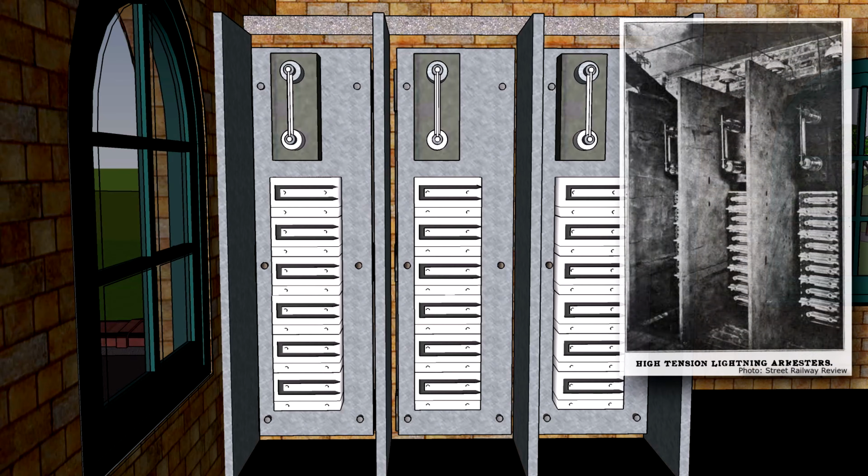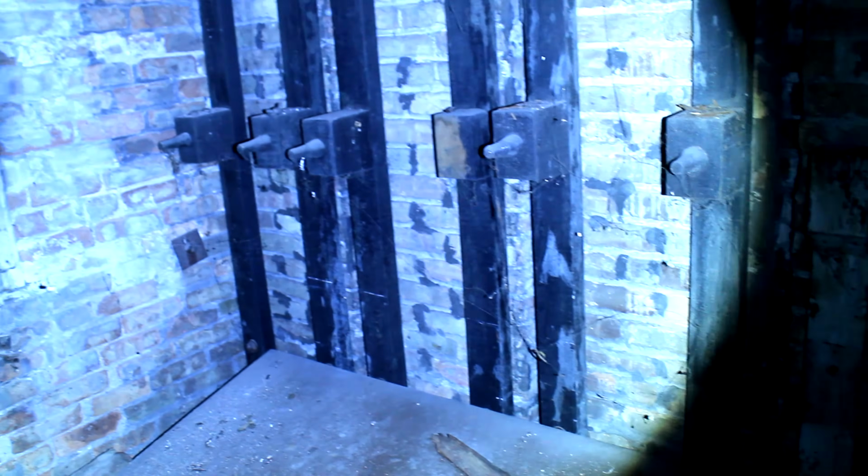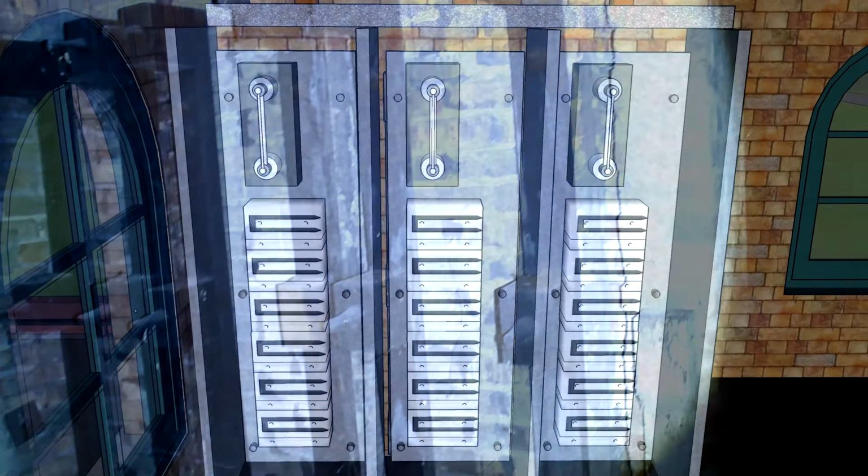These lightning arresters, as they were called, were mounted on the face of the wire flues, the chimney-like wire conduits that passed to the lower floors of the building. We saw the wooden mounting brackets for these lightning arresters on the northernmost wire flue of the Clintonville substation when we examined the interior of the cupola in the first episode of this series.